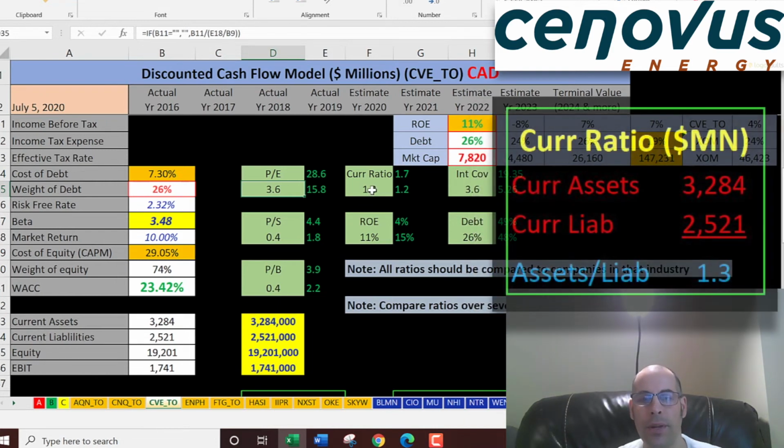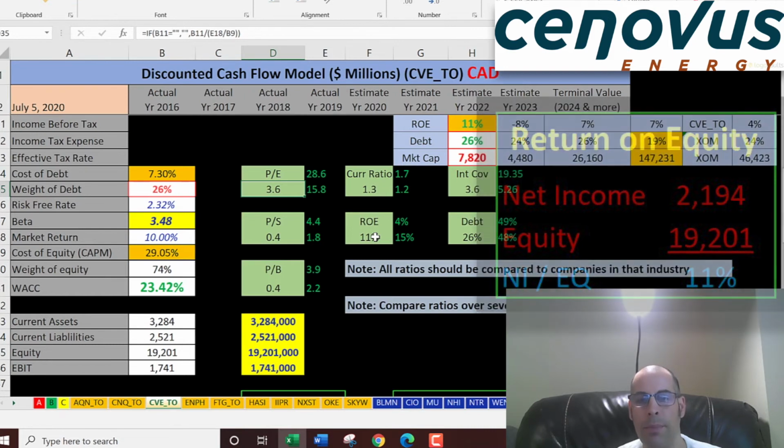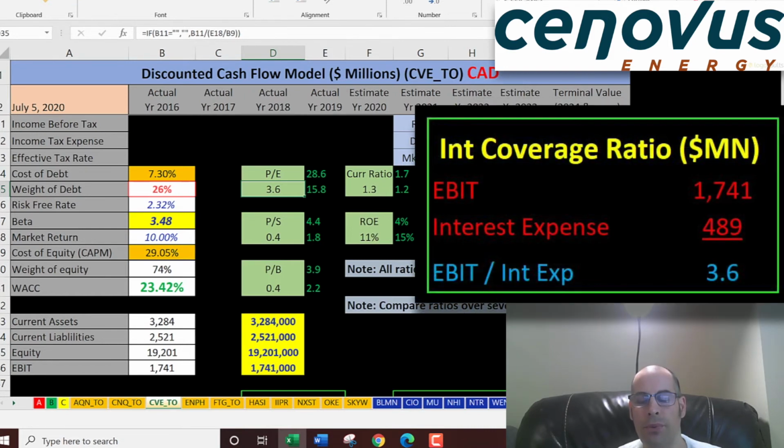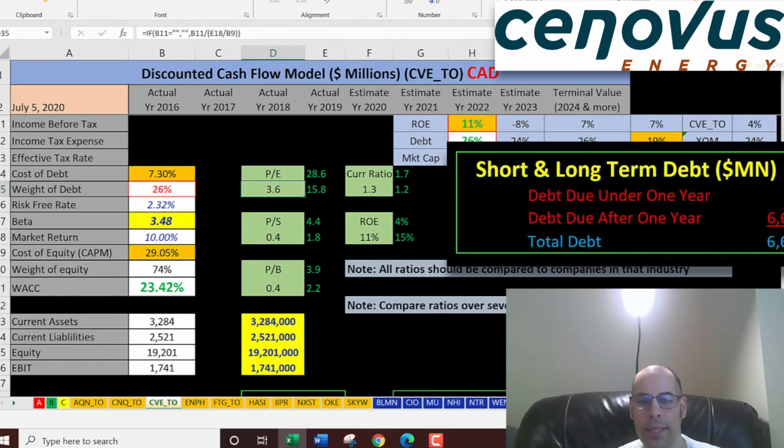They have a good current ratio of 1.3, so they can cover their current liabilities. ROE of 11%, that's income over equity. That's a little lower than what I prefer. Interest coverage ratio of 3.6, so they can cover their interest payment 3.5 times, so they're doing okay there. And they're low in debt at 26% debt.